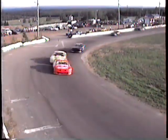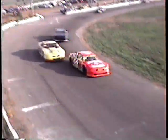Down the backstretch. Number 4, still your leader, Danny Duke in the 50. McKenzie right on his bumper, Pond not too far behind as well. Into number 4, looks like Danny Duke's going to hold on. As he does, Ken McKenzie, the Snap-on Prestige Home Machine Citywide Courier, comes home in second.